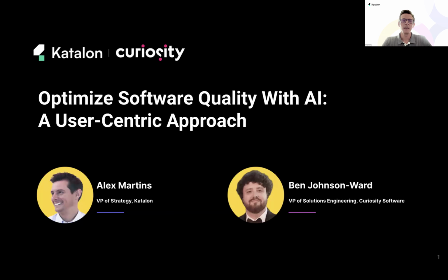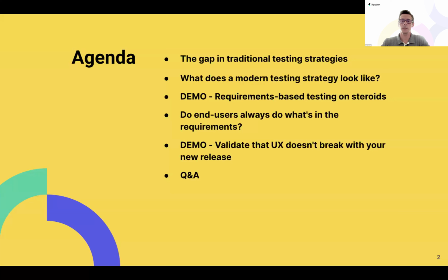Awesome. Thank you, Ben. Ben and I have known each other for many years now. We're really excited to share with you this new approach to software quality, introducing a comprehensive, holistic view of quality into the software development lifecycle, which includes requirements as well as user-based approaches. So with that, let me jump into the agenda here.